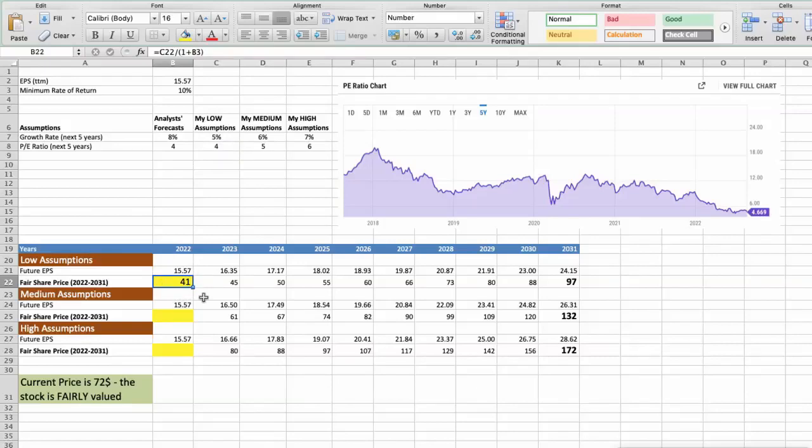Second scenario. D.R.Horton will have average performance in next 5 years, and we will use the following parameters in our calculation. Future growth rate would be average, 6%. Future P/E would be average, 5. In this case, the fair value of the stock today would be $56.